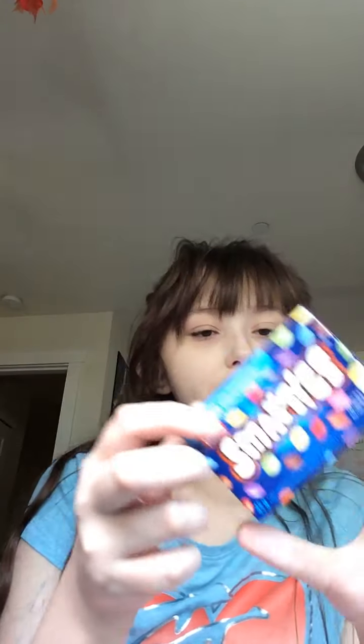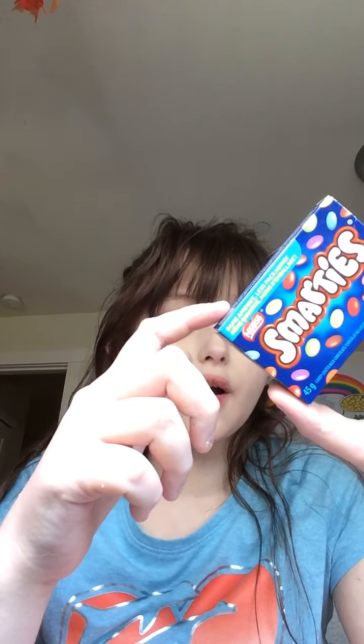Oh, yay! If you guys have ever been to World Market, they have an aisle with candies from different countries that you can't get here. Well, you can get some here in the States, but we don't have them. So, Smarties. We don't have what you guys have over in Canada at all. I'm actually excited to try these now.